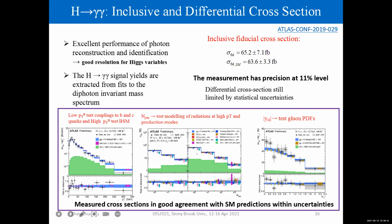And slide 18 is the inclusive and differential cross-section measurement in the H to gamma gamma channel. We know that we have excellent photon reconstruction and identification, so we have good resolution for Higgs variables. The H to gamma gamma signal yields are extracted from a fit to the diphoton invariant mass distribution. On the right, I give the inclusive fiducial cross-section, and they are compatible with the standard model prediction. The measurement has a precision of about 11%.